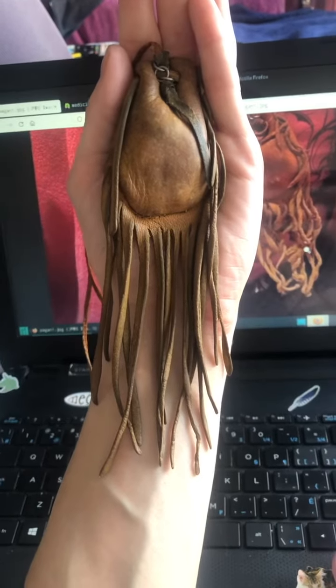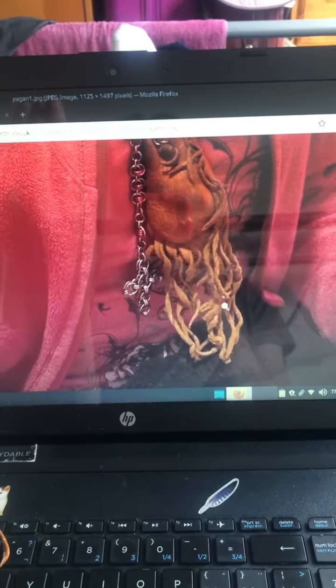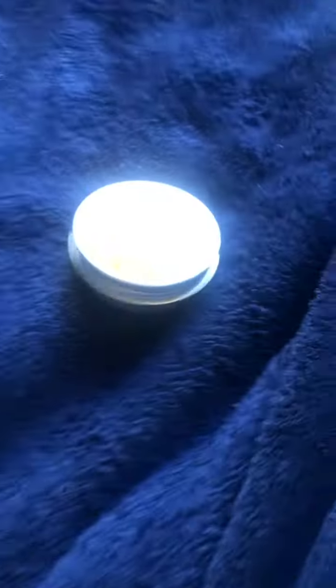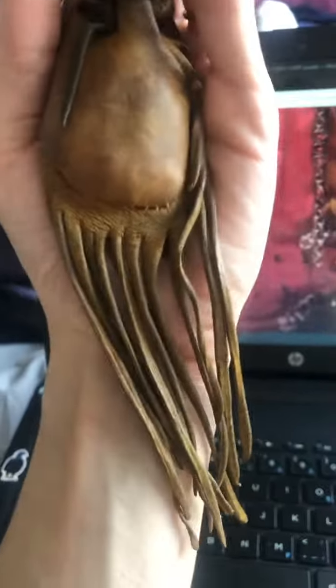We've got a touched up medicine bag, finally. This is what it used to look like. And so we got some leather balm and dropped it into here. And it's wonderful, and it's smooth now, and that is very clear. Yeah, happy song day there, wow!